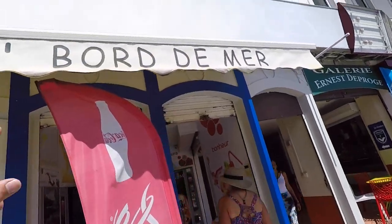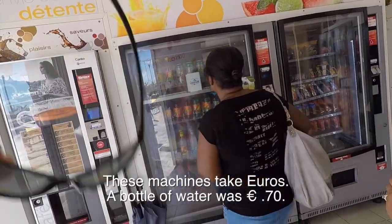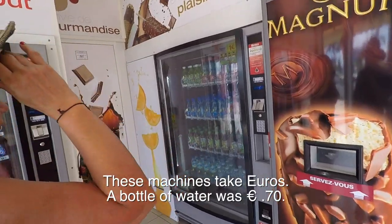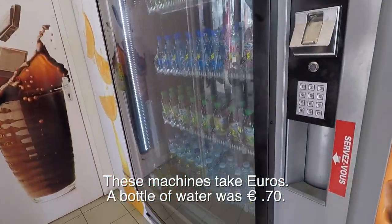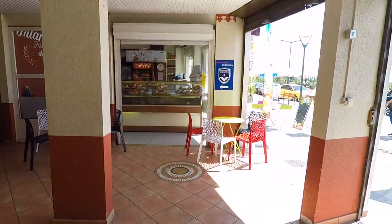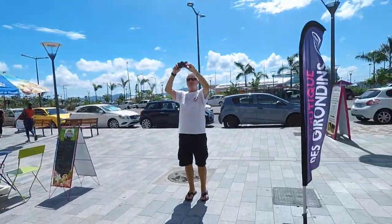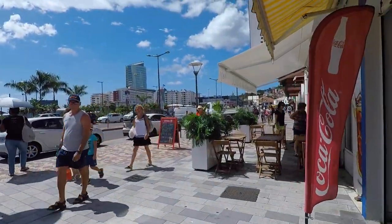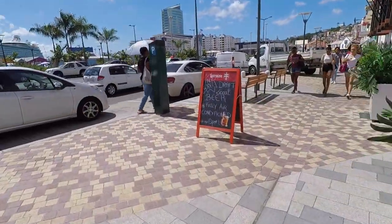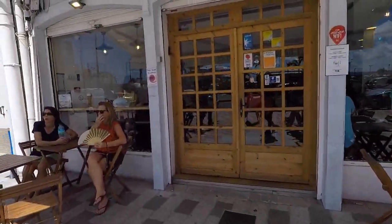So we did come to this place, which is just a bunch of vending machines. We could add a coke for $1.50. $0.70? So there's a lot of these places along here. They sell beer, just free Wi-Fi. That's pretty crowded in there.